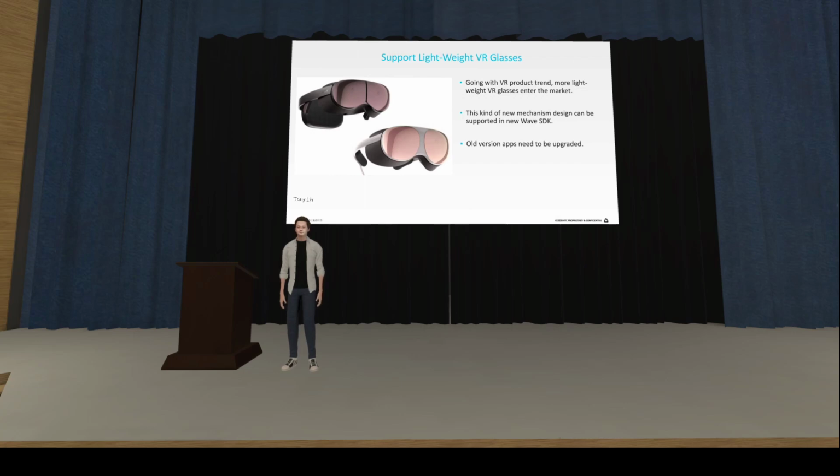We have observed the VR product trend, with more lightweight VR glasses entering the market. Therefore, the Wave SDK has built-in support for this kind of new device.